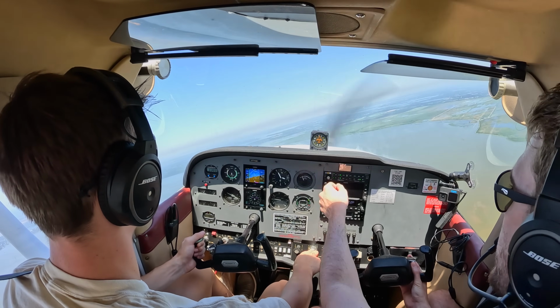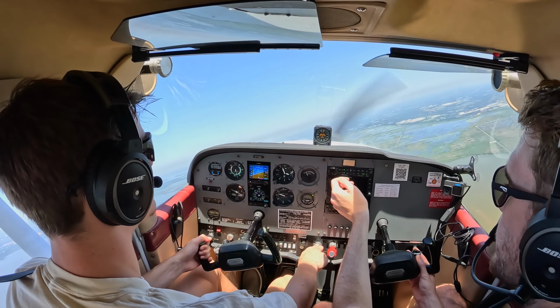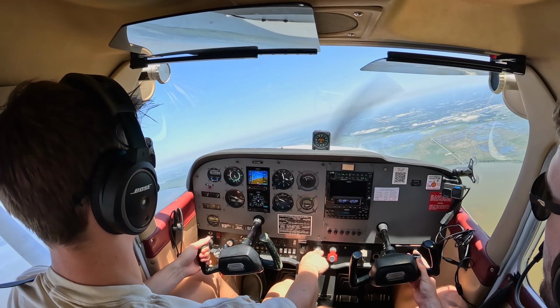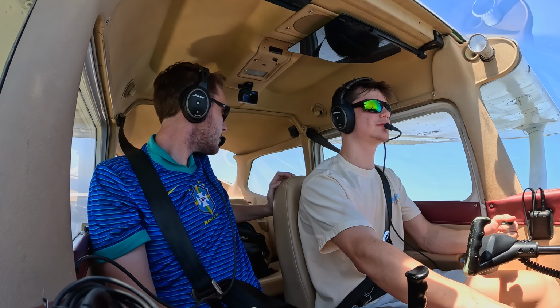Lake Popka traffic, Skyhawk 734. Running the East Shore, Lake Popka, 3,000 feet. Doing some clearing turns, we're doing some stalls.